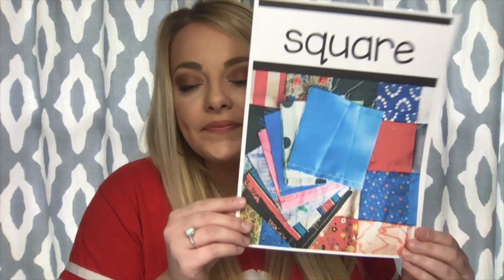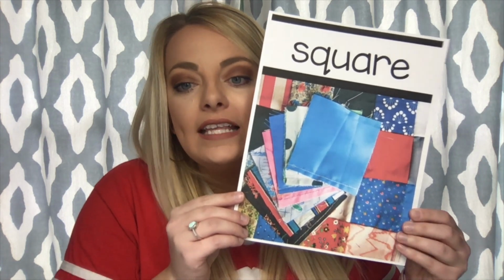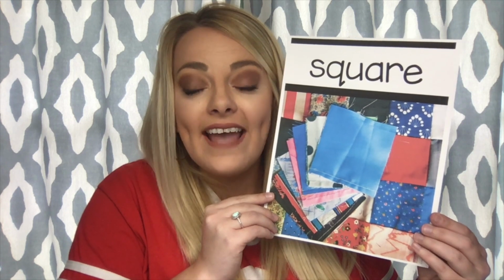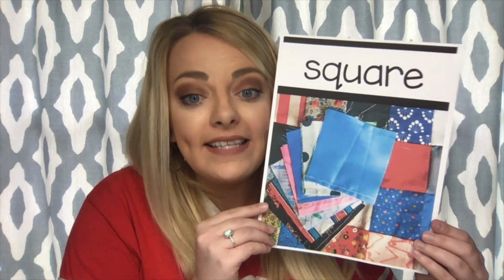Okay? My next one is a square. Good job. So in this picture, all of these squares look a little bit different or the same. Yes, they all look different. They're different patterns and they're different colors, but they're all the same shape. So they are the same when you're talking about what shape they are. A square has 4 equal sides.